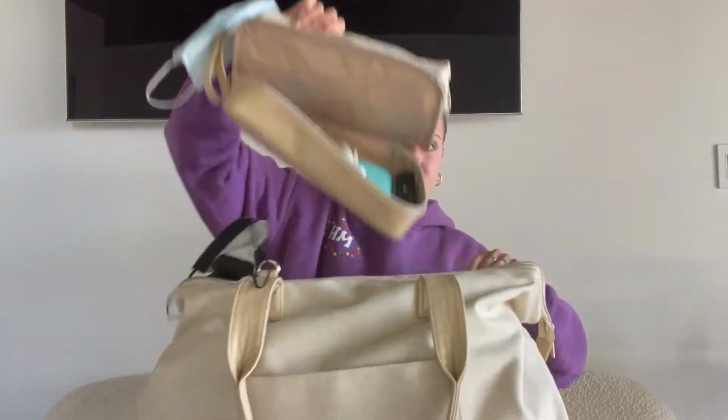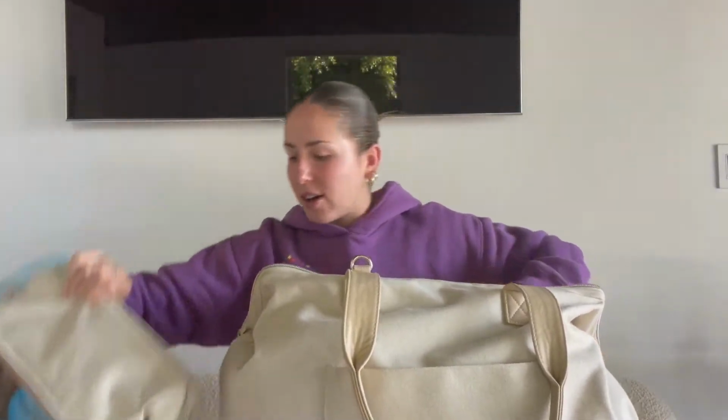In the other pocket, this bag comes with a shoulder strap, so I didn't end up using this, but I just kept it with me in case I wanted it. I also kept my toiletry bag, which is open right now because I got something out of the shower. So I'll show you that in a sec. Then I had my bag with all my protein powder and powders and stuff. We will get into this.